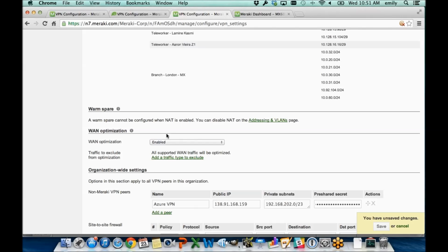Question, does the MX support a T1 connection? So the MX basically terminates with Ethernet. So that answers that. Do we have Wi-Fi support on the MX? Only with one model, that's the MX60W. It's a smaller model designed for branch offices.